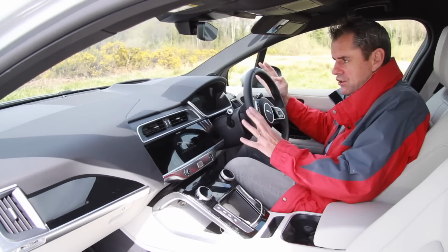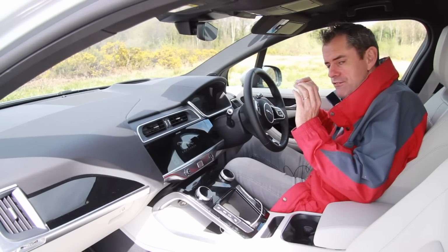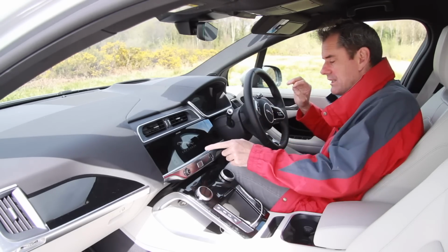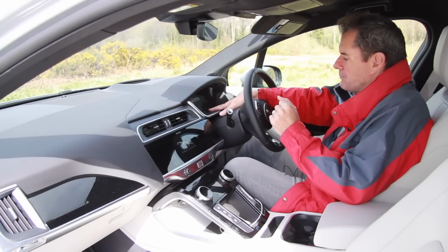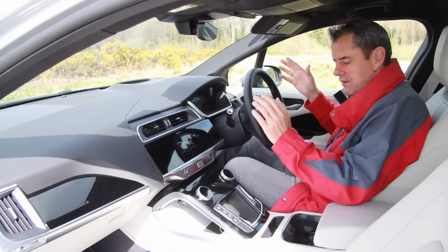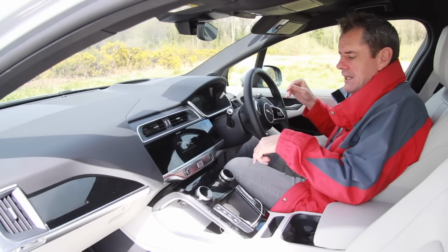Big, heavy thud from the very heavy door. Interior of this cabin is very Jag. I do like it. Jaguar's written everywhere. Immediately you're greeted with a screen up here that tells you your range and the percentage of charge. It's 321 kilometers from an 89% charge. Now I did fast charge this a few minutes ago, so it's flicking up and down a lot.